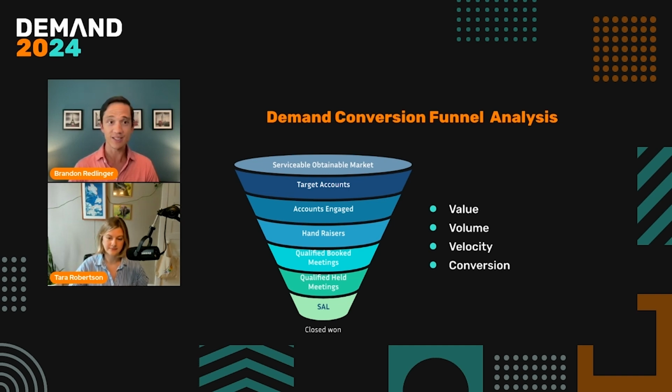If you look at this funnel, this is actually what our funnel looks like. You'll notice there's no mention of MQLs here. We'll go a little deeper into what we track and what we deem the most important metric for demand gen and marketers right now. But this is how we've laid out our funnel.